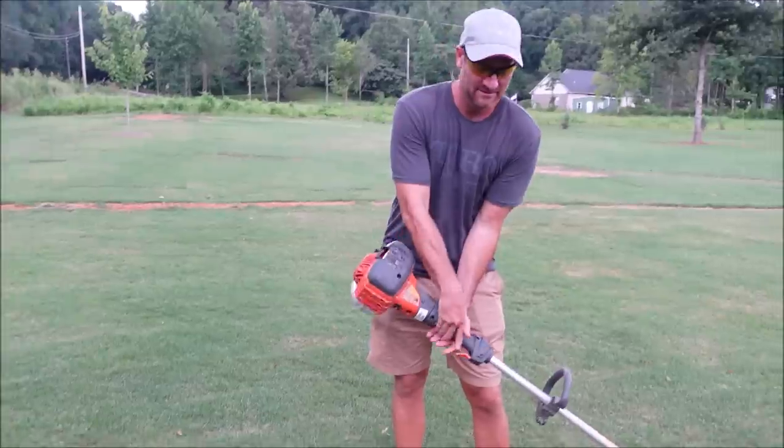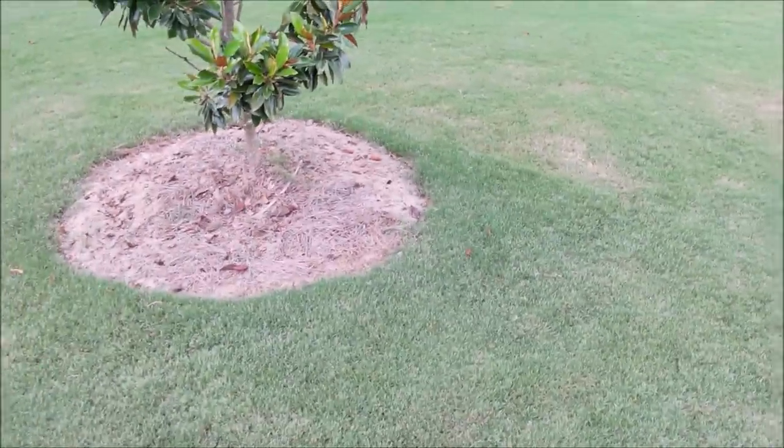Paul's going to demonstrate how to edge that tree ring so he can fix that and make it look really nice for us. Paul, this is your chance to fix this tree ring and make it look like something.